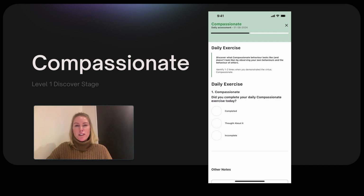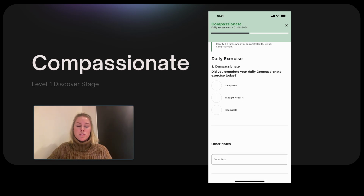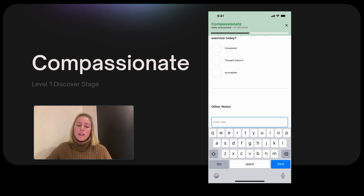And specifically, my task today is to identify 1 to 2 times when I just demonstrated the virtue compassionate. This is really helping me because I'm in the discover stage. This is the first time I'm looking at the compassionate behavior. It's helping me really understand what it looks like for me to demonstrate compassionate behavior, hence the discover title. So when I think about 1 to 2 times when I demonstrated the virtue of compassionate, I tend to show it with my close family and friends.